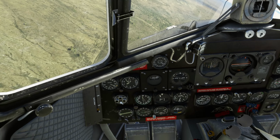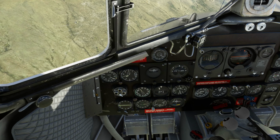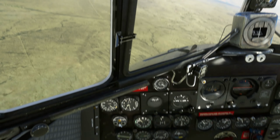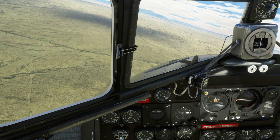Can we do first set of flaps? We have to hold the flaps like this. Okay. Whoa, nope. Now they're going all the way. No, I don't want full flap. Well, we got full flap. Okay, fine. That was really weird. We got full flap, full gear.